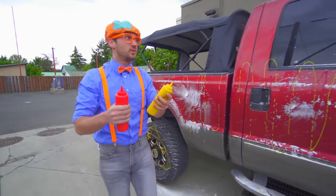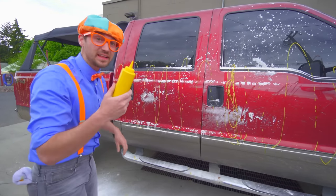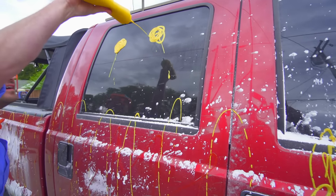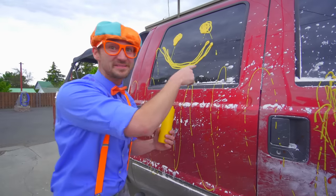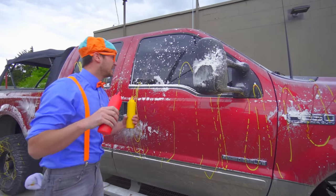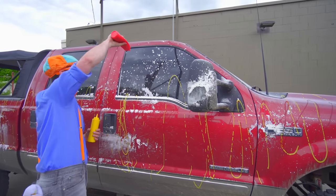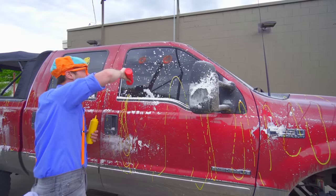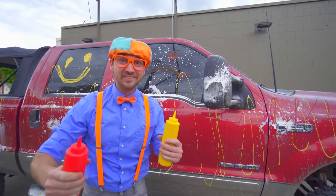Okay, oh, I have an idea. Let's take the yellow mustard and let's do a smiley face. Ready? It's a smiley face. Okay, let's take the red ketchup. Stay right there. And we'll make a red frown face. Okay, ready? That's so much fun.